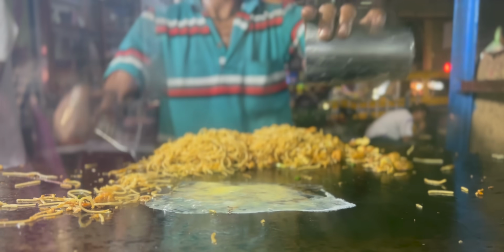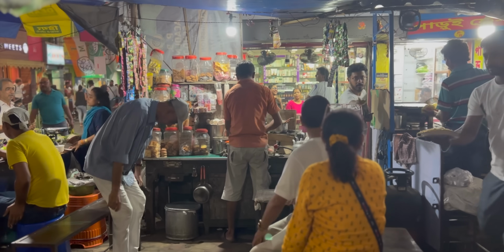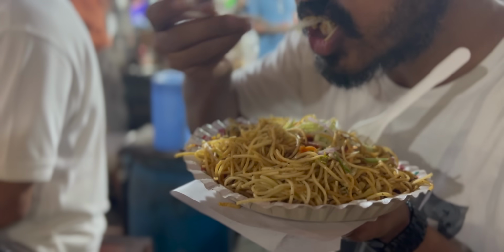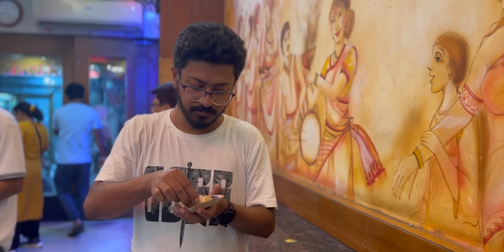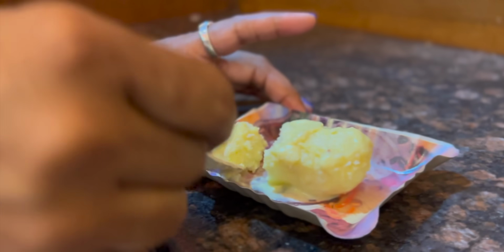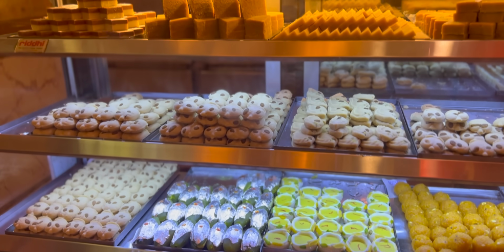We also ate chow mein and cha under the metro pillar. We also had some sweets at a sweet shop which is just out of the world. Kolkata has one of the best sweets.